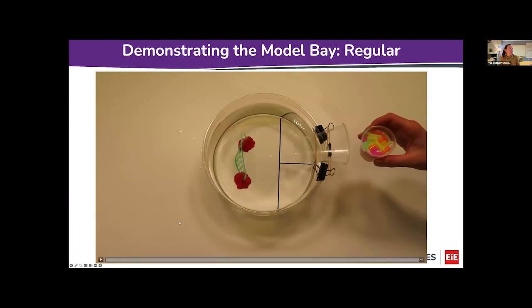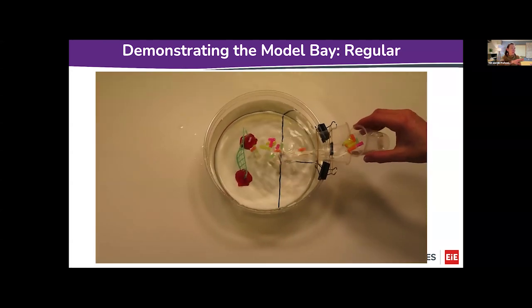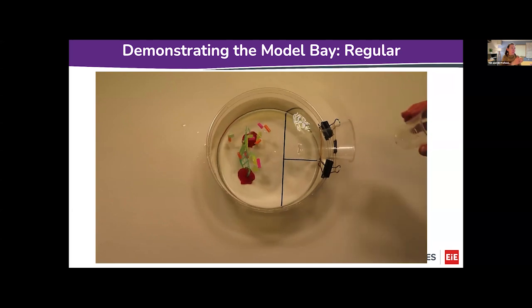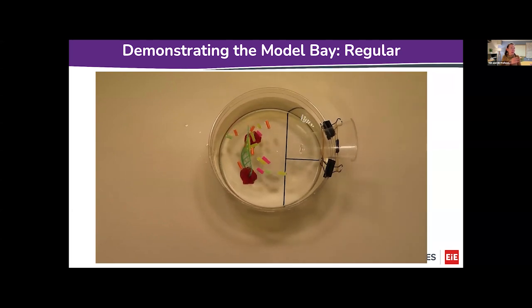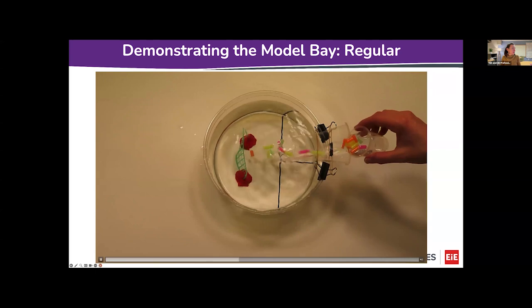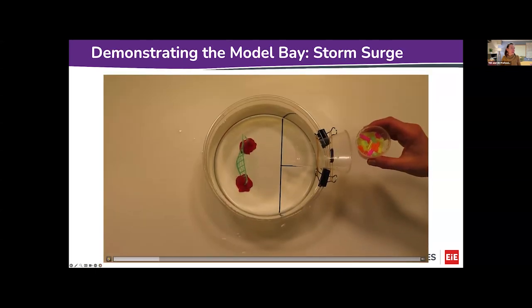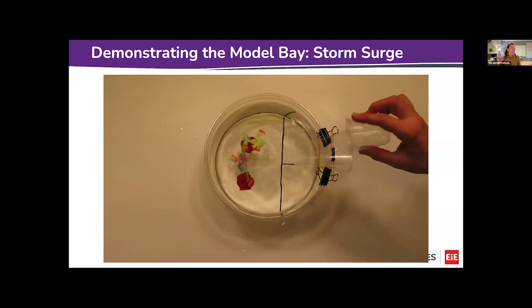And so they go through and, I mentioned before, they test two different ways, one with a regular flowing river. So you pour that plastic into your bay in a sort of slow, you count to 3, 1, 2, 3, and you pour it through. But then you can also have a storm event. Oh no, sorry, that's the regular. This is the regular flow. And this is the storm event. Just kind of dump it.